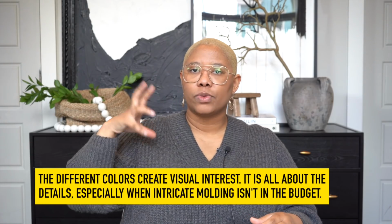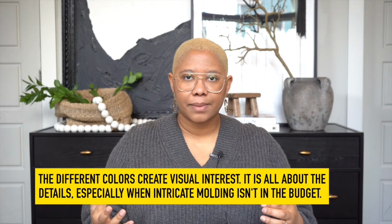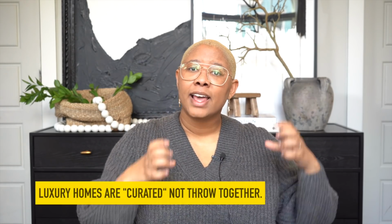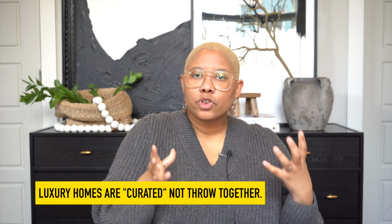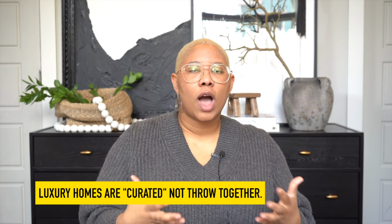So if you don't have the money to add in the crown molding or really intricate molding, just painting your baseboards or really simple baseboards a different color, it's going to establish contrast, and you're going to be like, oh, they have something that's very distinct from their walls. It's very interesting. You want to give people something to look at. Again, that's what luxury homes are about. They're curated like museums almost. You're looking at the different facets of something and see why it works together.